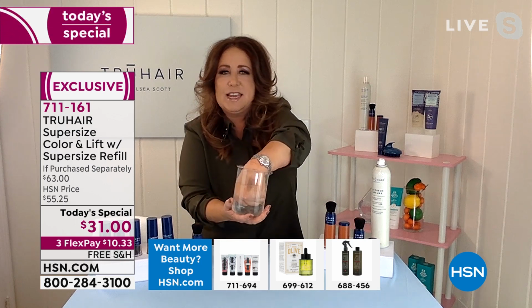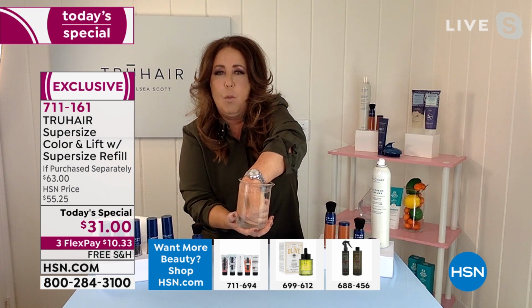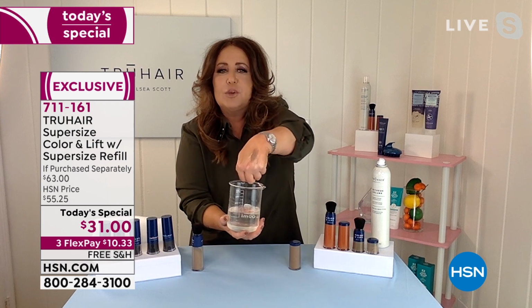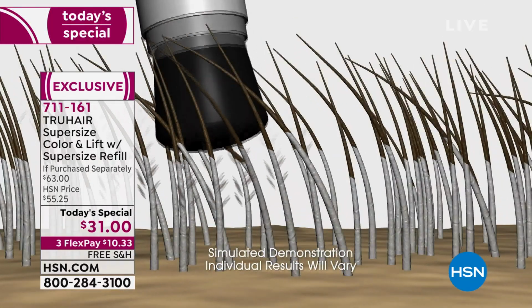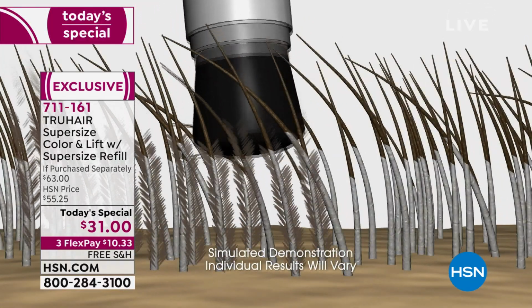The number one question always is, does it stay? You can see it on the back of my hand. I'm getting into that water. It's not a problem. So if you want to go outside, if you want to exercise, if you want to sleep on white pillowcases, the technology allows you the freedom to have that look like you just stepped out of a salon.